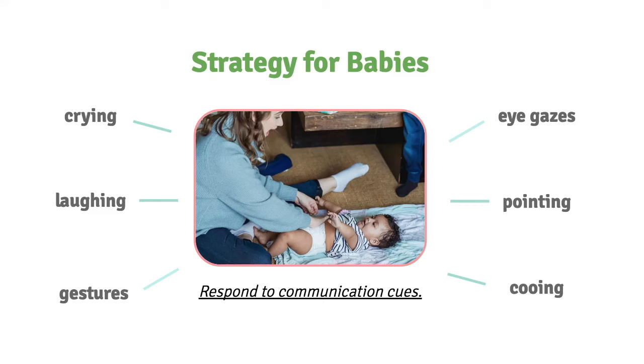The infographic that we'll send to you has a section for tips for babies, but just one tip that we want to highlight here is that it's so important to respond to your baby's communication cues. This can include crying, gestures, eye gazes, pointing. All of these are ways our babies communicate with us before they actually can use spoken language. As we continue to model language for a child and they hear us talk to them every day, you don't want to forget when your babies take the initiative to talk to you in their own way.